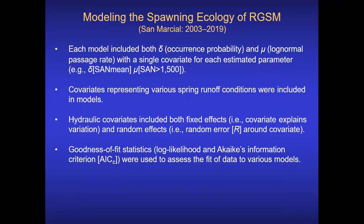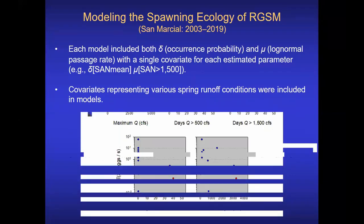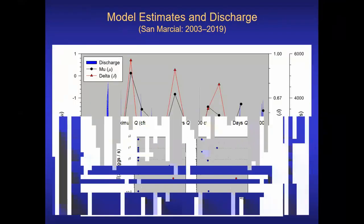So to model this in an ecological sense, we break this question apart again. We're talking about these two factors, this delta and mu. So this occurrence probability and this log normal passage rate. So we look at those again at these different covariates that I just showed you. We run it through, we have some random effects and fixed effects that we put on these models to allow wiggle room. And then we look at the standard methods with AIC to see how these fit into models.